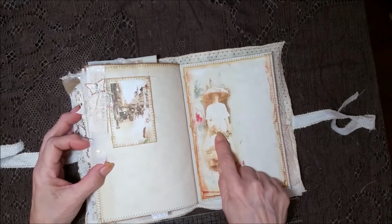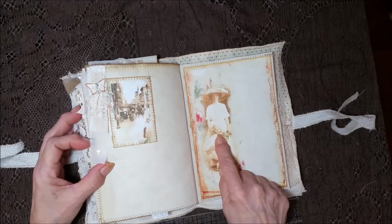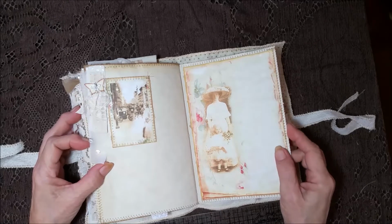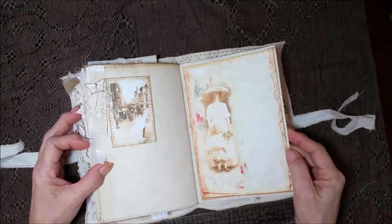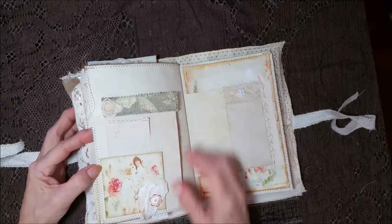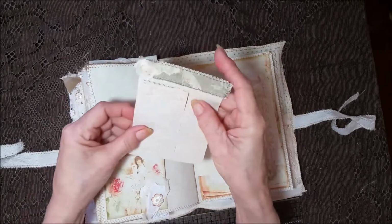This is another one of my favorite images because of the look on her face. She does not look happy about getting her pictures taken, or she didn't want to go pick flowers today, but she is just so cute. Another little tuck spot with some fabrics.